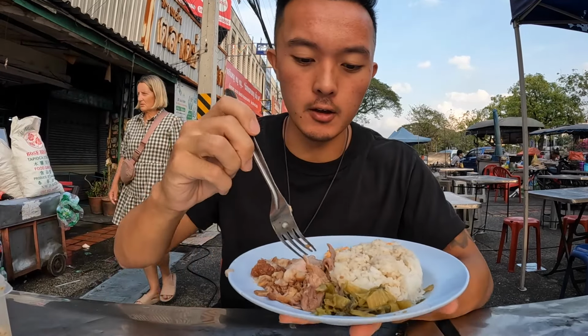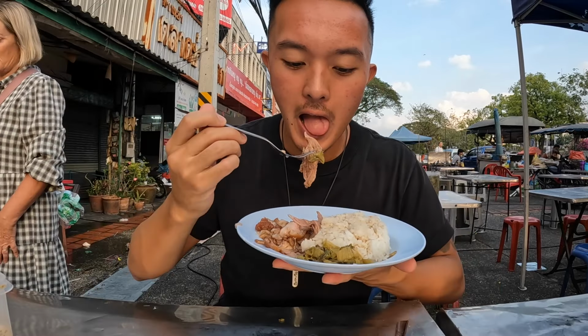Normally when you come here as well, the lady is wearing a cowboy hat. I'm gonna assume she works on certain days. She's not working today, unfortunately. But still, come here, supposedly good food. Let's try this, eh? We've gotta try the pork.